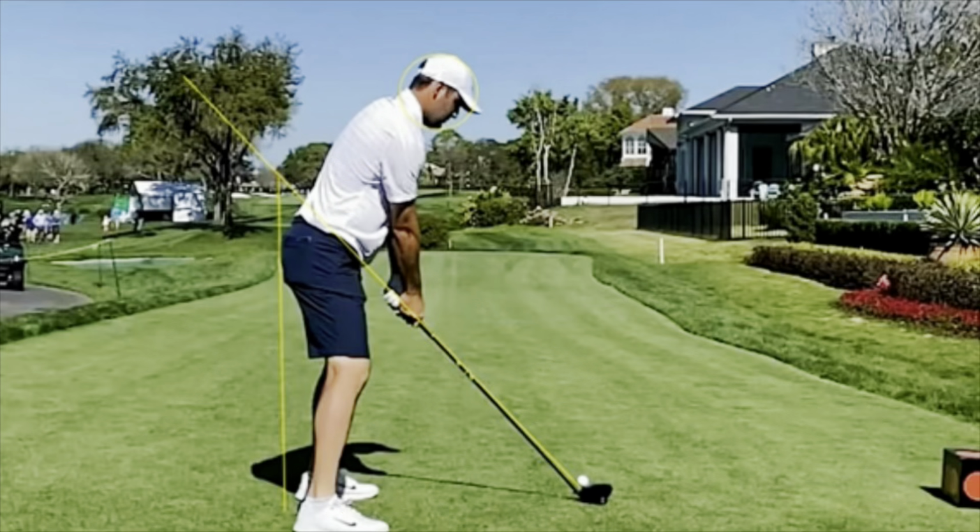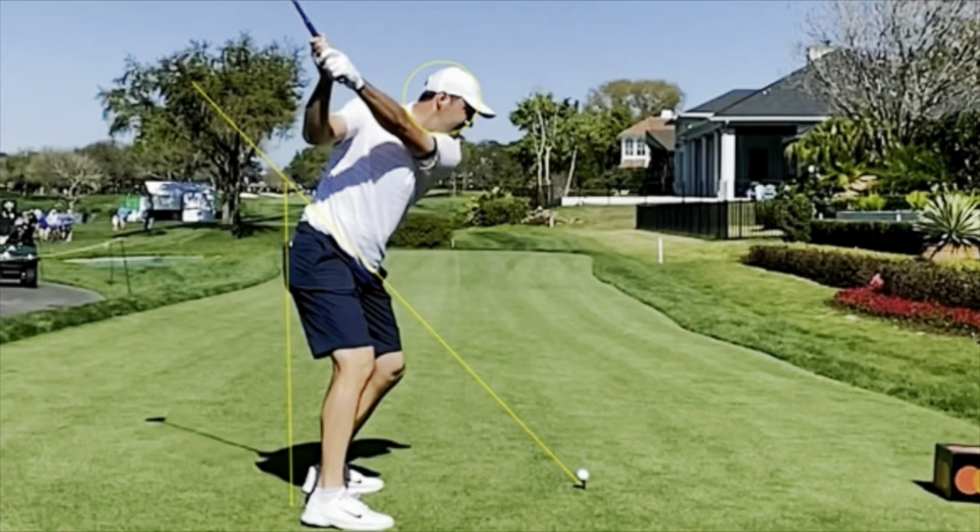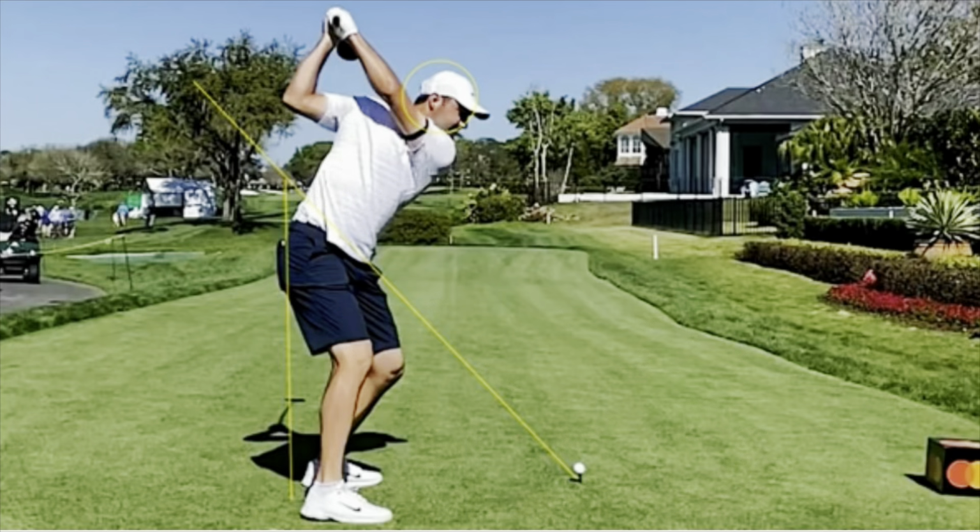Okay, take a look at this video of Scottie addressing the ball. He stands up very tall, stands very close to the ball, like I always say, and then he takes it outside the line. He's not even open that much for a cut shot, but that's what he does. He takes it outside the line. But look where his club is going. Right now, he's pointed right at the ball halfway back, and he just continues on that line all the way to the top of his swing.